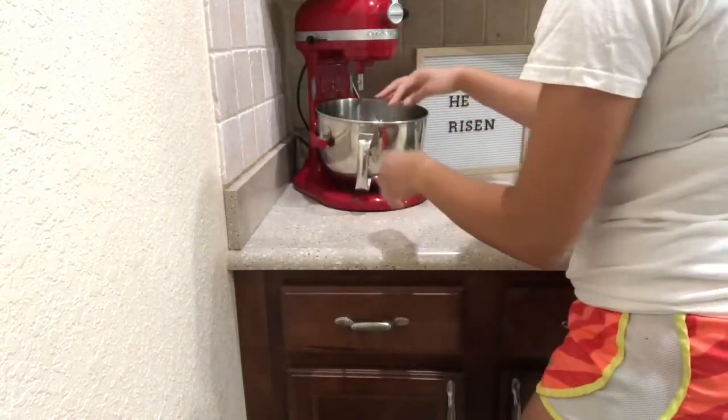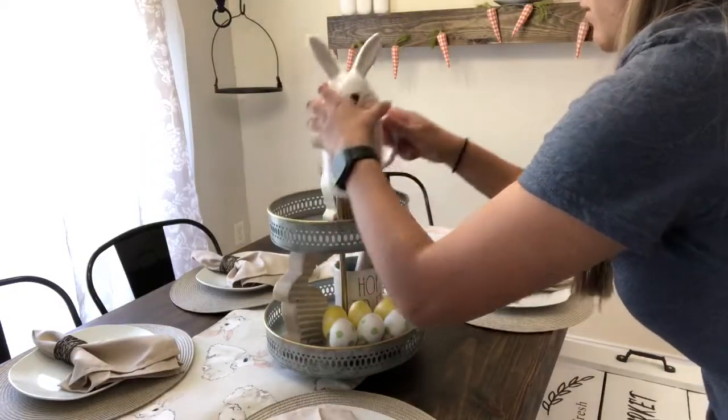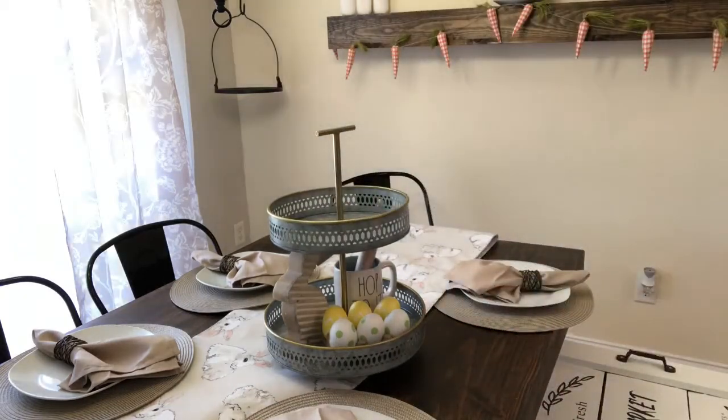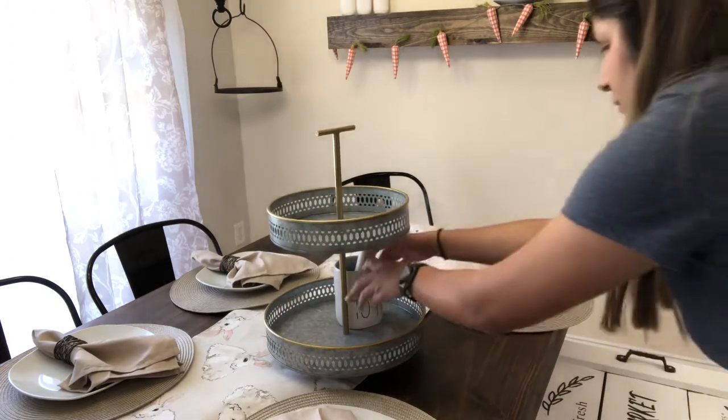So lately I've been on the hunt for some Rae Dunn products. I want to get more things that are Rae Dunn, but it's just so hard finding things around me. I've traveled to a couple towns away from me and I still haven't found much. I find things here and there.